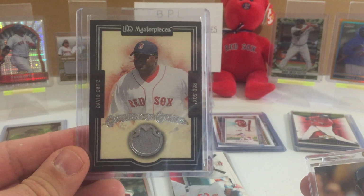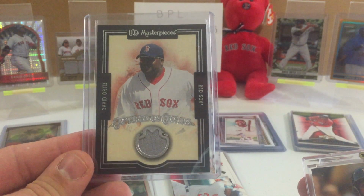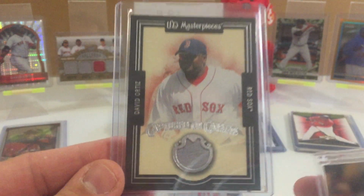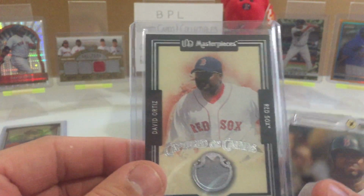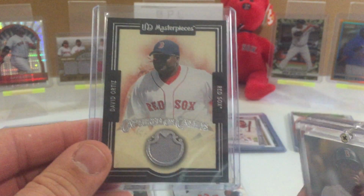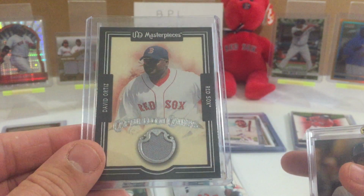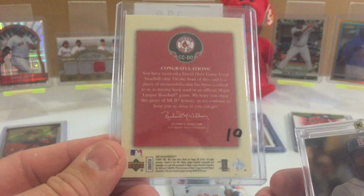UD or Upper Deck masterpieces, and this is a capture on canvas, which is kind of cool because that card actually feels like canvas, and you got a jersey piece right in there. So probably a home or away gray, and that is from 07.